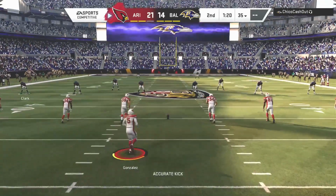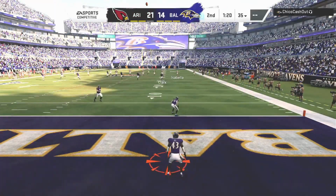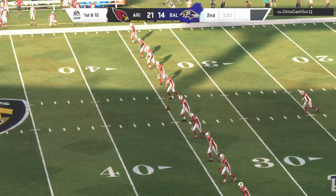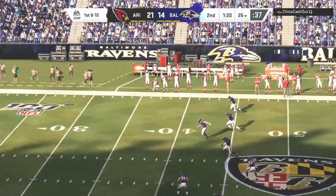Now after the touchdown, here's Gonzalez on to kick it away. This is taken about 7 yards deep. And no run back here. This will be a touchback, and it comes out to the 25-yard line.